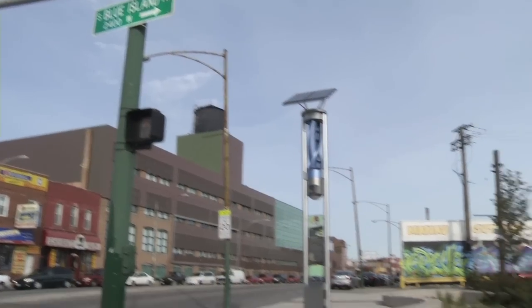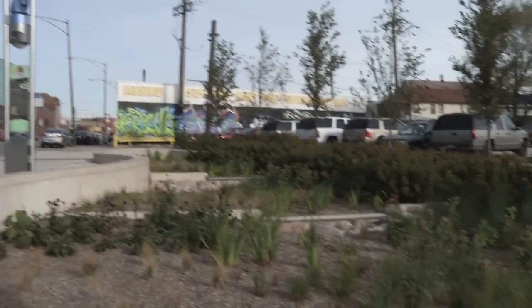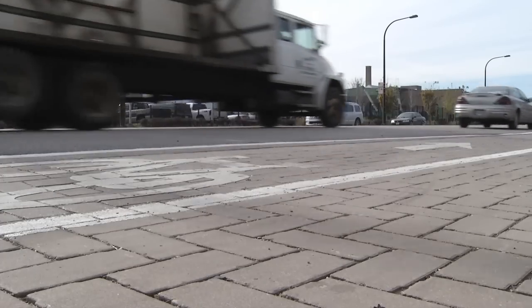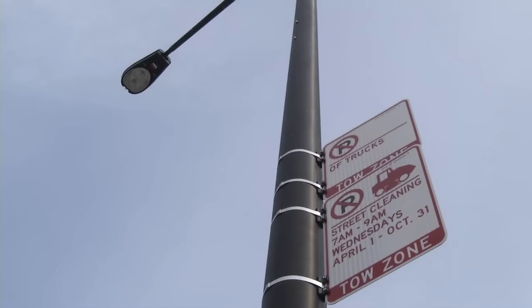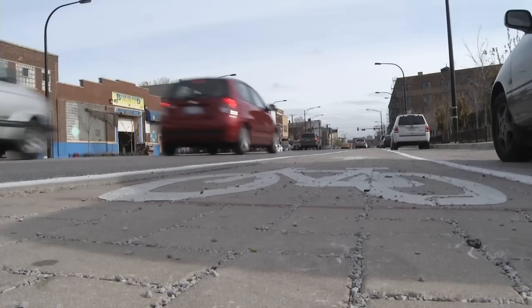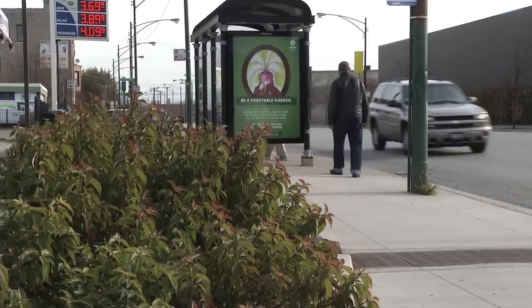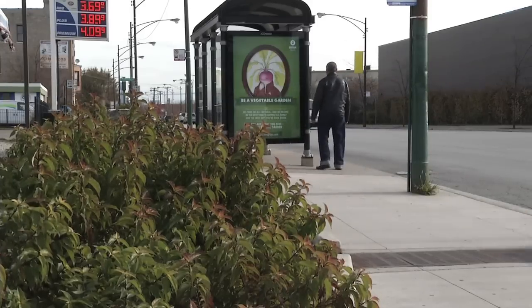In the process of doing this, we have been learning so much that we have already carried a lot of what you see here today into other projects. We are putting permeable pavements in almost all of our streetscape projects. We are using white light technology. We are recycling in our concretes and our asphalts. So a lot of this stuff we have begun to implement across the board.